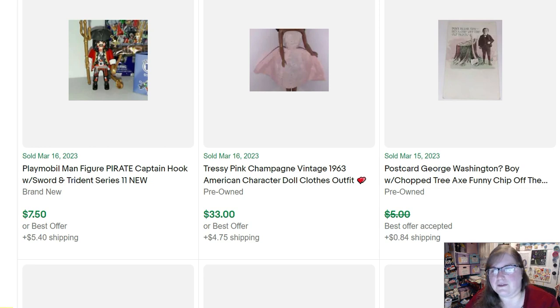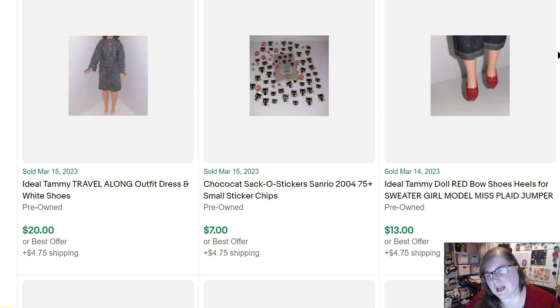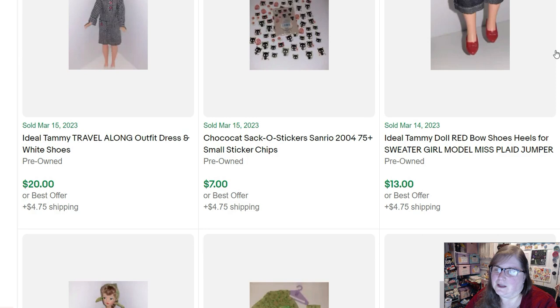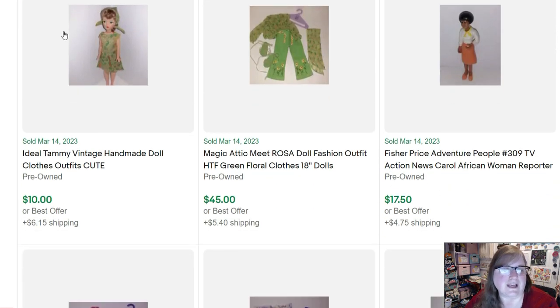A postcard, love selling old postcards, usually buy them for 10 cents or less. This sold for $4.50. Another Tammy dress sold for $20. This is, again, from the ephemera sale, Choco Cat Sack-O stickers from Sanrio. That sold for $7. And then some more Tammy, $13 for these little red shoes that go with the sweater girl or model or Miss Plaid jumper set. Another Tammy outfit. This was a handmade outfit, sold for $10.